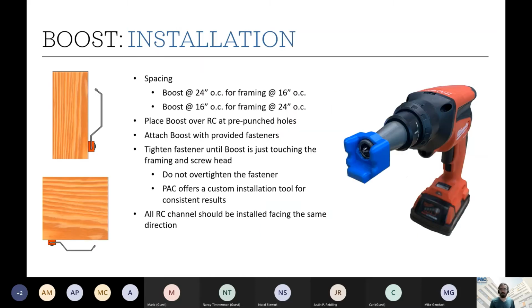So in terms of installation and spacing, you put the boost at every hole where you're attaching the resilient channel to the structure. So it'll be at 24 inches on center for framing that's at 24 inches on center, or 16 inches on center for framing that's at 16 inches on center. Actually, the boost would follow the spacing of your structure, not the spacing of your channel. I think I did that wrong. Sorry. So you place the boost over the pre-punched holes in the resilient channel. I've got a little widget right here. I don't know if you can see. My screen's probably smaller.